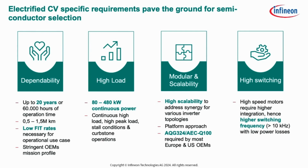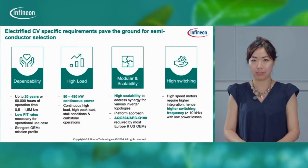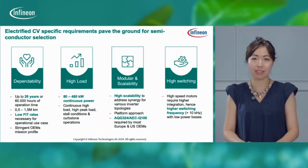The second trend is in high load. Sometimes you need really high output current, eventually translating into up to 400 or 500 kilowatts of continuous power. The third trend is modular and scalability. You do see some of the players in this market, the tier 1s, trying to synergize between passenger vehicle as well as CEV, and that's calling for a scalable platform approach for fast time to market and reduced design effort. The last trend is higher switching frequency. Higher switching frequency would lead to less losses and translate into a longer range for the e-bus and e-truck.